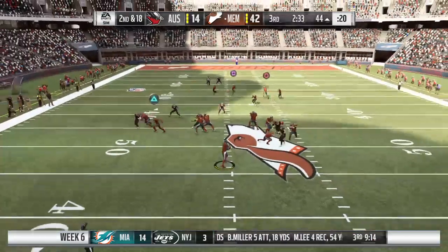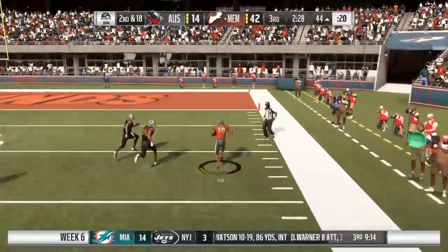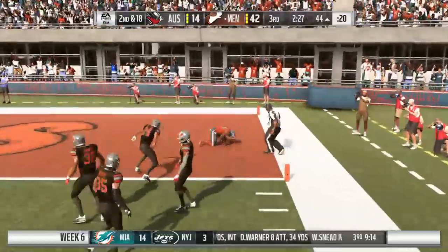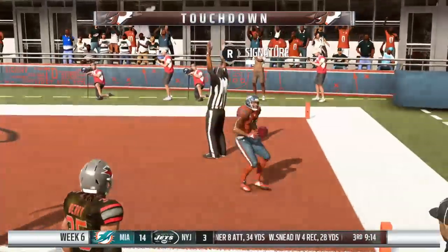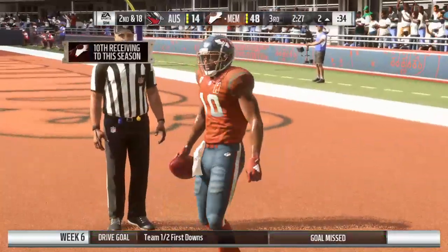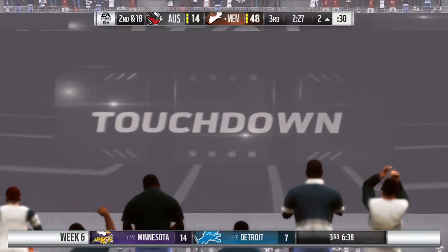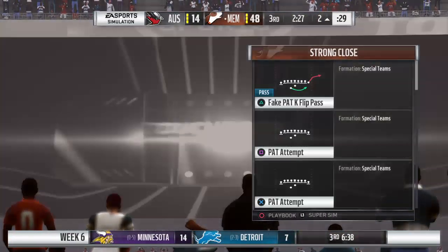On second down, here's Mahomes. Oh, he's got a little daylight on the crossing route. Complete. It's Hill. And he will take this one in for a touchdown. Tyreek Hill, 44 yards. And this offense is running away with this one.